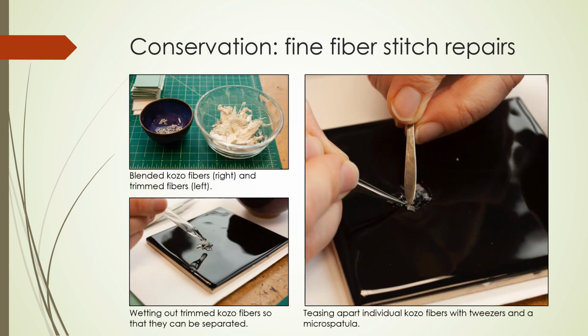To prepare the fibers, RK27 Japanese kozo paper was soaked in filtered water and then blended until the fibers separated. The fibers tended to form clumps in the blender, so the fibers were separated and combed after blending so that they were all oriented in the same direction. The combed fibers were dried and then trimmed into smaller segments approximately 5 millimeters in length. Once dry, these fibers could be stored indefinitely until needed.